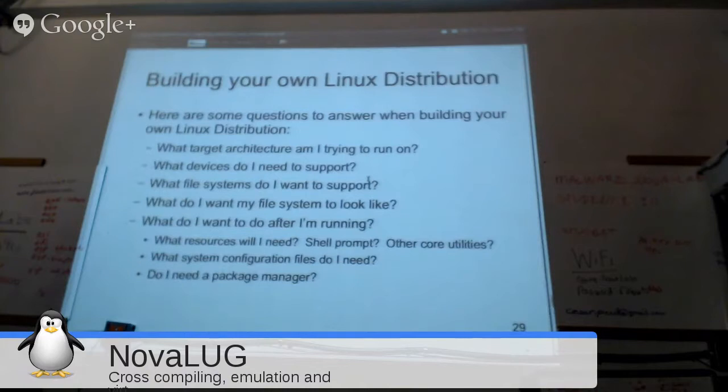That's a good point. The last two slides here are questions that need to be resolved when you're creating a distribution for a particular architecture or a particular machine you need to run on. Obviously, the target architecture you need to support is pretty important, as well as what devices you're going to support and what file system types you want. These are parameters that go into building your kernel, and they could eventually affect the distribution decisions you have to make later. In particular, what do you want to do after you get up and running, what do you need to start, and what resources will you need?